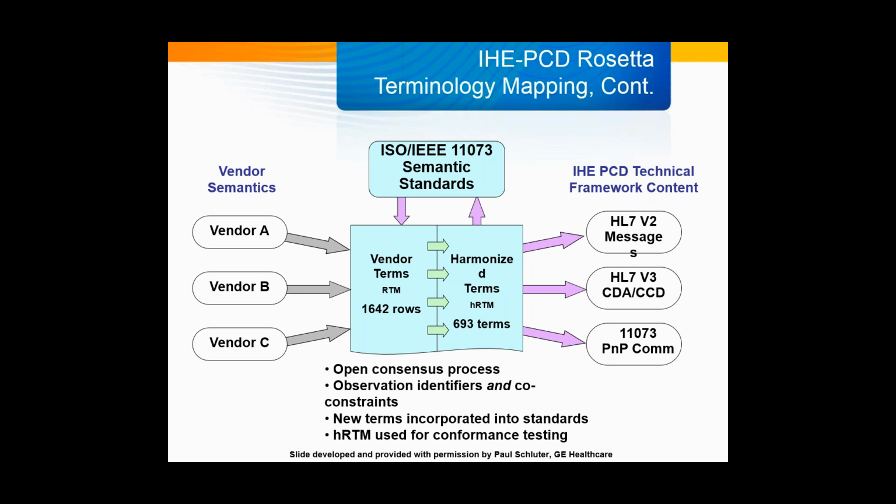If those terms aren't yet in the standard, they can propose it in this database system we have, and then that gets worked out through the balloting process of the ISO IEEE 11073 standard. So it's an IEEE standard. There's a formal ballot process, a formal development process, and that information is fed into it. So there's a lot of cross work here between the standards body and this domain group.